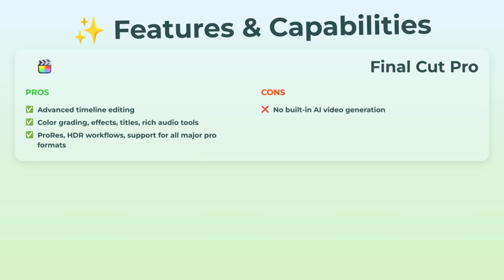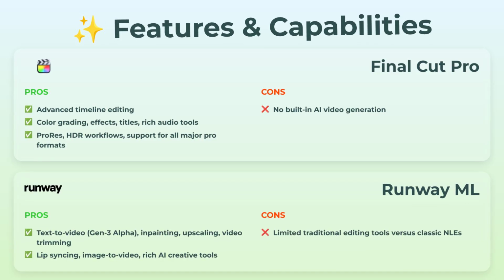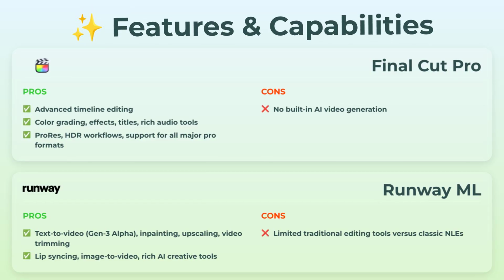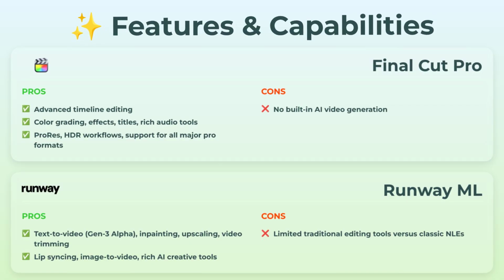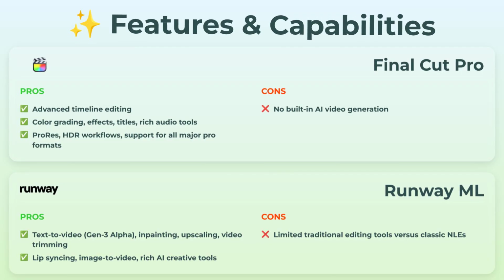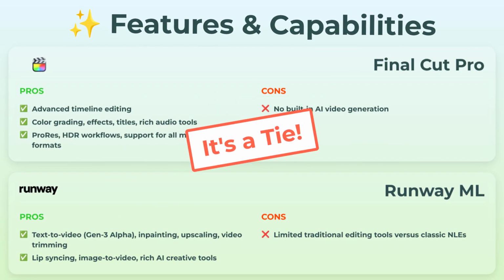Built-in AI generation. Now, Runway ML has a totally different vibe. You want text-to-video, in-painting, upscaling? It's got it. Lip-syncing, prompt creative stuff, generative goodness? Yup. But if you want hardcore traditional edits, like those multi-layer pro timelines, Runway's a little lighter. So, on raw feature depth, it's close. Classic pro editing versus wild experimental AI. Honestly, gotta call it a tie.